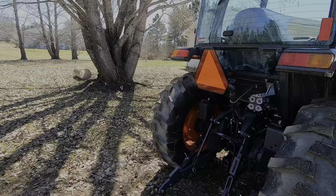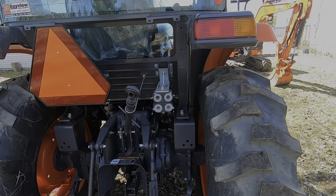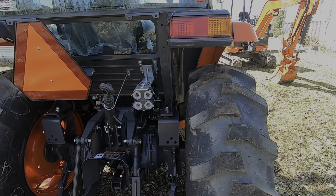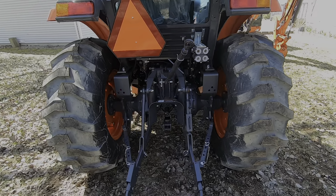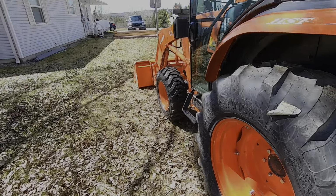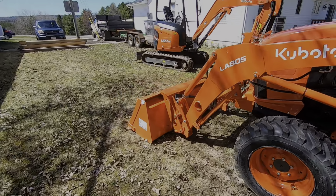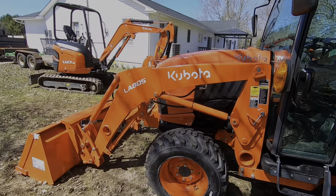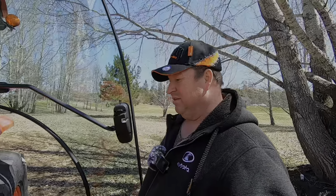So at this moment, it's got two rear remotes. The Grand L comes with two rear remotes, but I'm going to get a third one added so I can run my grader. And I got the tow bar this morning. They forgot to give it to me. And yeah, so I don't know if it'll fit in my garage anymore, but that's not a big deal because my tractor doesn't live in the garage.